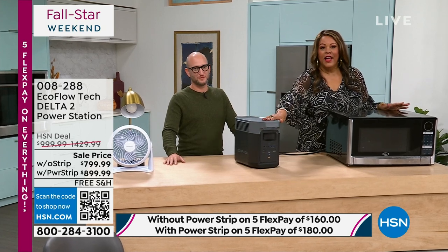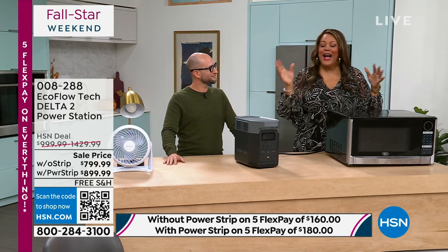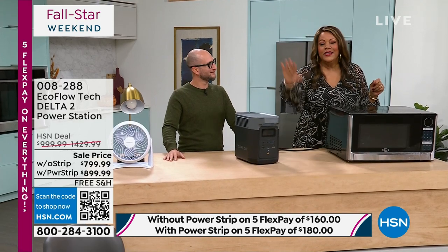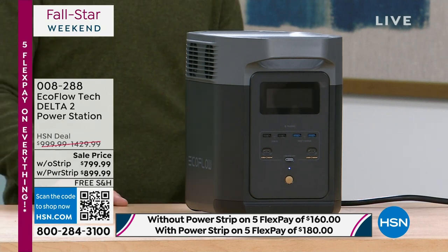It's so easy. And I say that because as a woman, I'm just not a techie person, and maybe somebody's gonna get mad that I say that. This is easy for women. I have to have it easy. I don't wanna read a bunch of directions. You hit a button. You can power 15 appliances at once, so you have power if it goes out because of a tornado or a hurricane. So Justin, show them how easy it is to operate and everything that it powers.